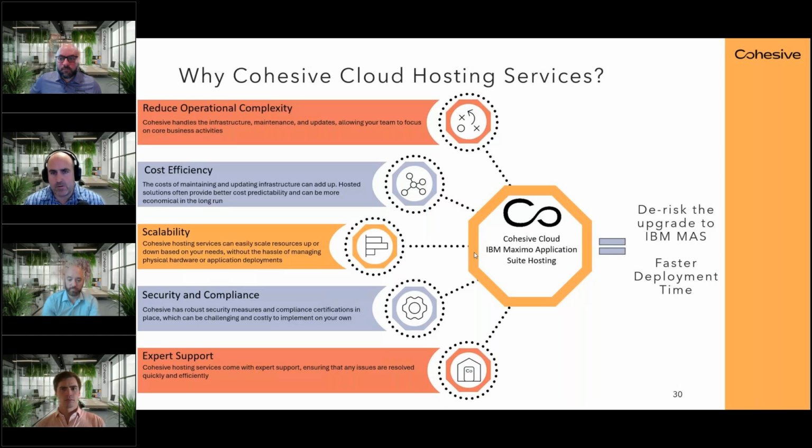Great. Yeah, thanks, Bill. We've moved into a period of time where a lot of our customers are looking a lot closer at their hosting capabilities, right? And by hosting capabilities, what I mean is the setup and the maintenance of IBM Maximo Application Suite. Over the next 5-10 minutes, I want to walk through some considerations on why to pick a hosting provider.